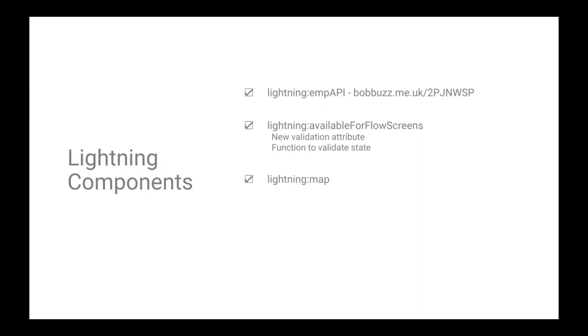The available for flow screens standard component now supports a validate attribute, so you can add custom validation to components embedded in flows. So the validate attribute that you pass is a function, and that gets executed when the user clicks next, and it carries out appropriate validation and returns true or false and an error message. So that should be quite useful, I think.